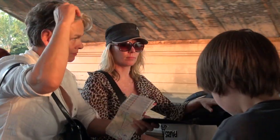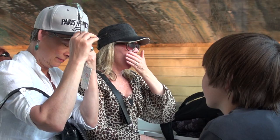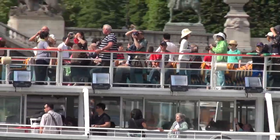Coming up here, there's a boat passing us, and I literally just whipped the camera over, zoomed in, so I'm on a boat going in one direction, the other boat's going in the other direction, and I just zoomed in and let the camera do its thing. Check this out.